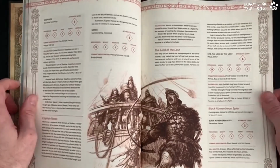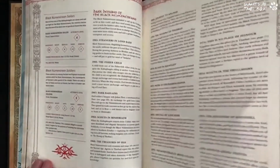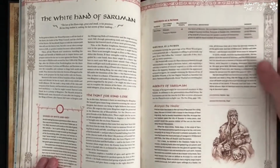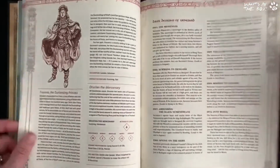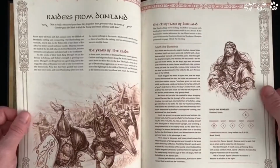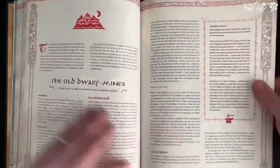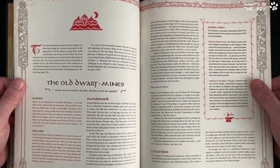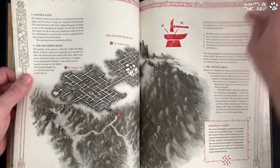I mean, wow. So you've also got some stats as well. The White Hand of Sauron. Dark Designs of Isengard. Raiders from Dunland. I mean, look at these double page spreads. Beautiful. Background. Rumour. Dwarf Mines. So, oh look, this is interesting.